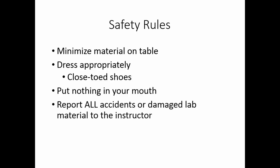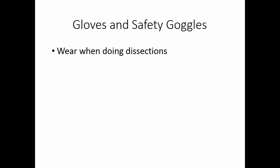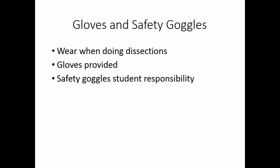Any accident or any damaged lab material needs to be reported to the instructor, no matter how minor you think it is. When doing dissections, you must wear gloves and safety goggles. Now, we will provide the gloves for you, but the safety goggles are your responsibility. The purpose of these goggles is simply to prevent things from splashing into your eyes. If you already wear glasses, that's sufficient eye protection. You do not have to have high impact chemically resistant goggles.